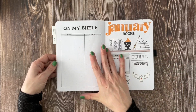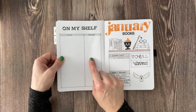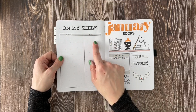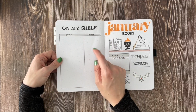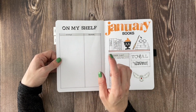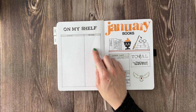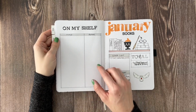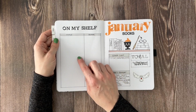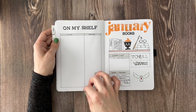This last page here, which has nothing written into it yet, is on my shelf. I wanted to take stock of all of the books I have currently on my shelf that I have not read. The reason I haven't filled this out yet is because a lot of our books are still in boxes. We haven't unpacked them and put them into our office yet. So I'm waiting for that to happen, and then I'll be able to come in here and jot down the books that I own, that I have not read.